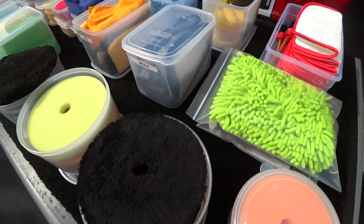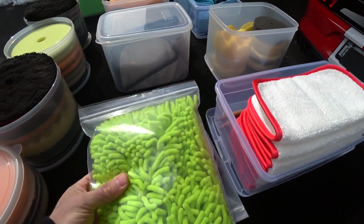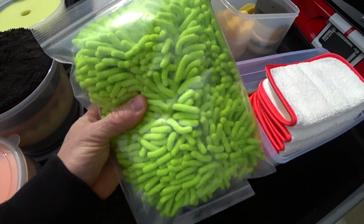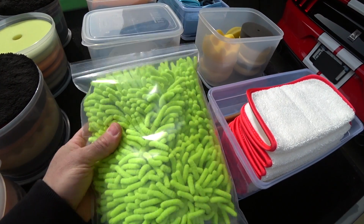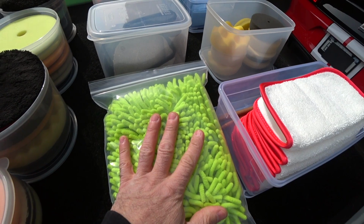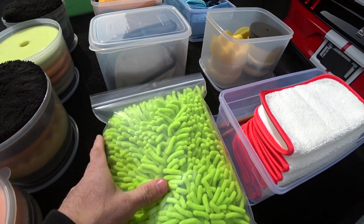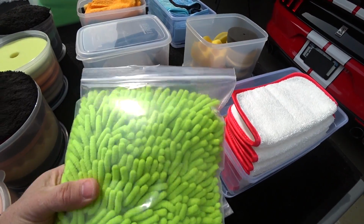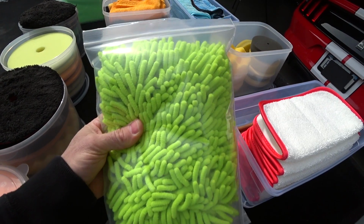Let's get back to these thick poly bags. Now, this is another good option for you guys to put stuff in your cabinets or in your cars and go on the road. Microfiber wash mitts are notorious for getting contaminated, whether something falls into your bucket or you drop it on the floor or whatever. So after you're done, after they air dry, I hang them up on hooks, I air dry them, and I throw them back into the bag.